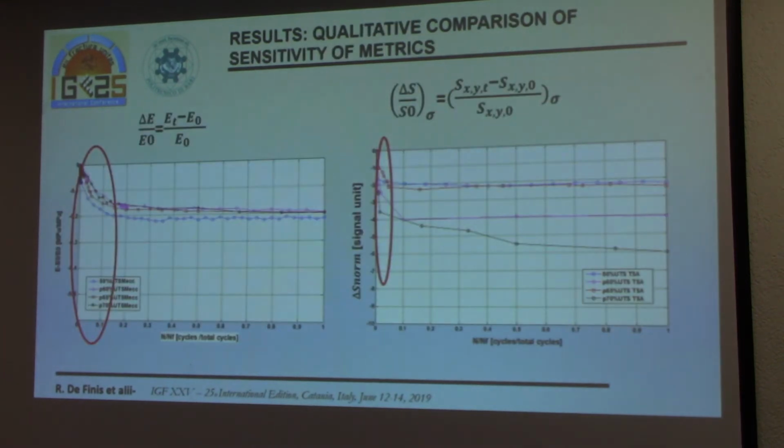And by comparing the two metrics adopted at a fixed number of cycles, it is possible to see that there is a higher sensitivity of the thermal parameter, the thermal metric, to represent the degradation, the reduction of the stiffness. In fact, we can see that a severely sloped variation is present before 10% of total life of the sample, with respect to the less severe slope variation of mechanical data.